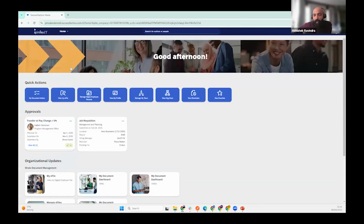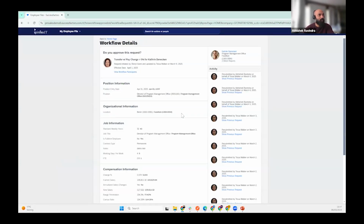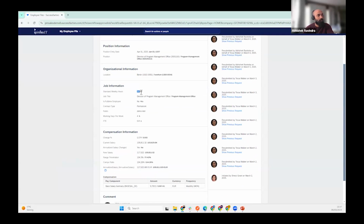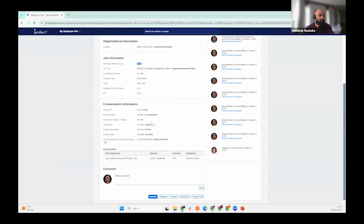In order to make things faster, I have already triggered this workflow. This is the workflow that I was talking about. If I simply open it, what's happening here is, for our demo, we have the employee Catherine. Catherine is moved to a different location with a different job title. The weekly hours are changed from 40 hours to 32 hours, along with a slight salary increase. So this is the scenario that we are testing, where Strato will pick up the details of the change the employee is going through in the form, and how the validation happens from there on is what we are going to see.